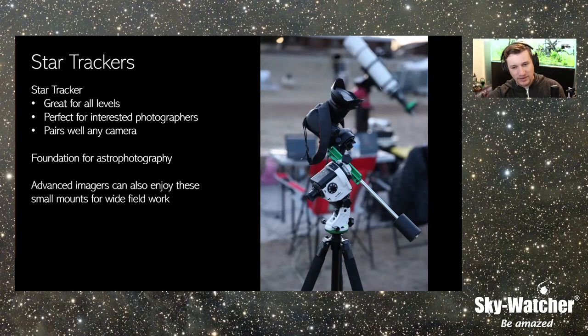So advanced imagers like these because they can do something else while they're taking hours and hours of exposure, which is a lot like watching grass grow. You can take your SLR or mirrorless camera out there and take some cool pictures. So a star tracker is an awesome piece of kit to have for just about anybody, because anybody can really appreciate one of these.